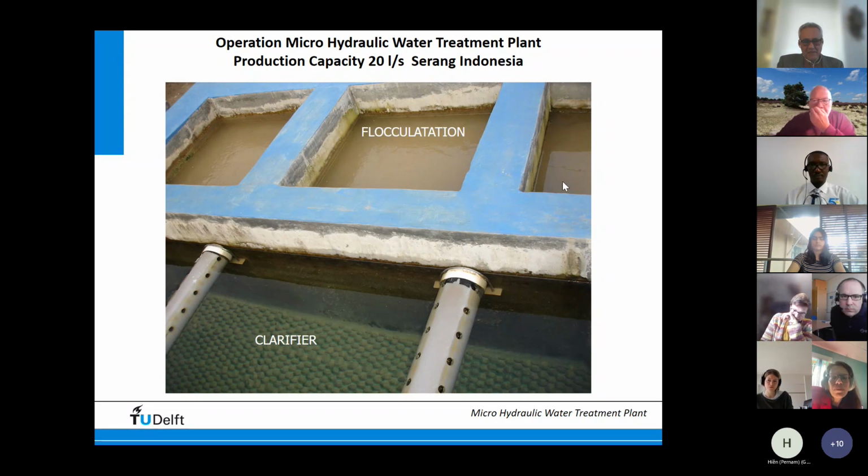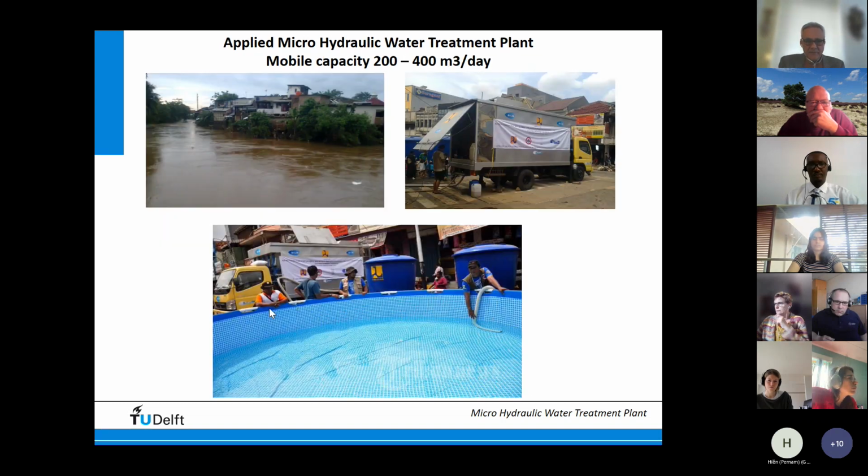You can see this is the flow collection system, only 5 chambers, and then beside it is the flow collection, and then beside is the clarifier, which is really clear. Another one: the microhydraulic system is also already implemented in a mobile water treatment plant, and already tried in many disasters.